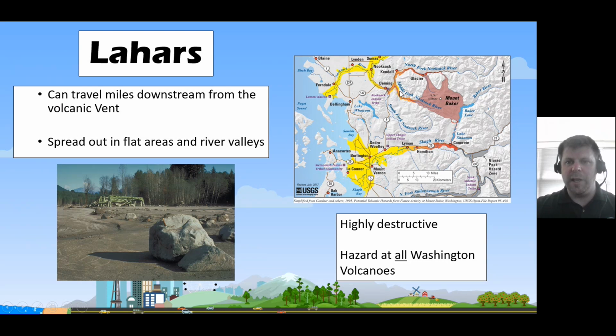Again, looking at these yellow areas, those all just represent places where they found lahar deposits from previous eruptions. This is a hazard at all Washington volcanoes, and they are highly destructive. Just for reference, this is from 1980, Mount St. Helens. You can see this boulder floating on top with a nice little rock hammer about that big on top of it that was carried on top of this deposit.